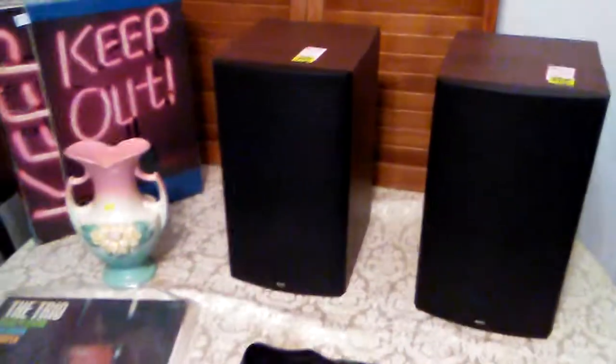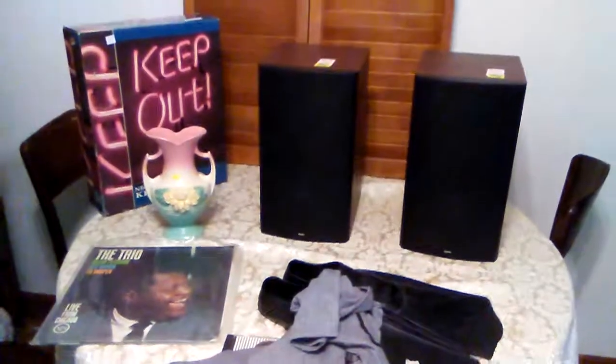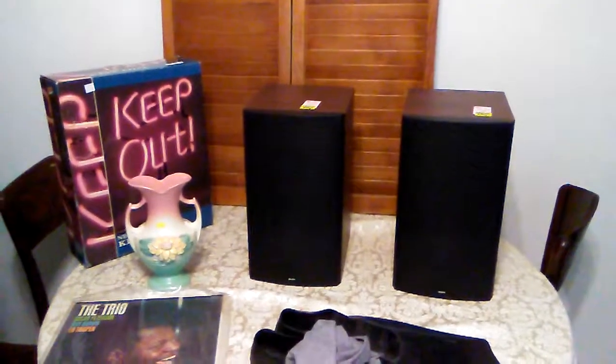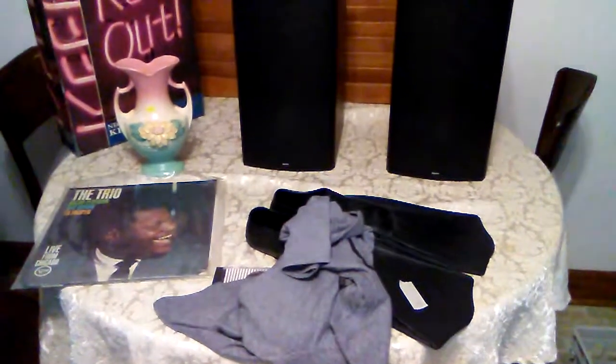Are we putting those on eBay? Yes. Okay, that's what I was wondering. Because they are small enough to ship. They're going to be slightly a pain in the you know what to ship, but they are small enough to go like FedEx. And that is what we've purchased today.